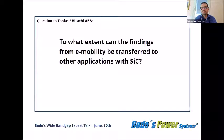Thank you, Nico. So we can continue to our next question addressed to Tobias. To what extent can the findings from e-mobility be transferred to other applications with SiC? Thanks for this question, Bodo. We have been discussing e-mobility quite a bit in the past few questions.